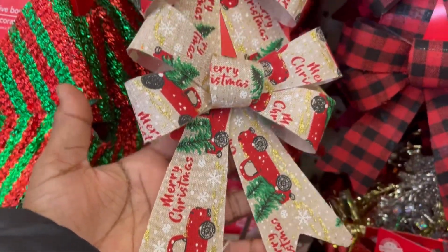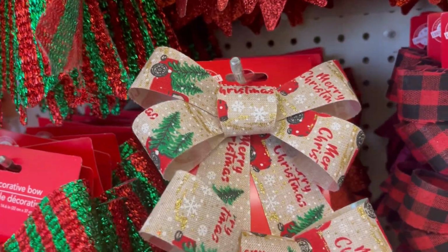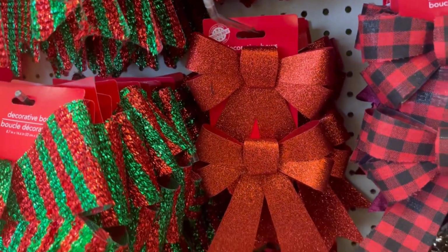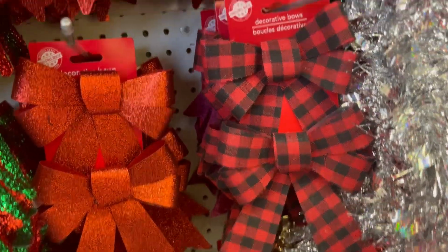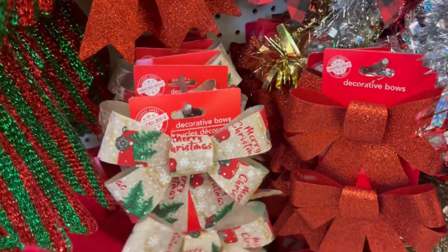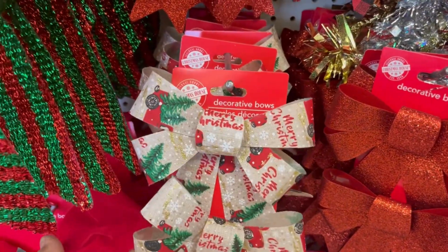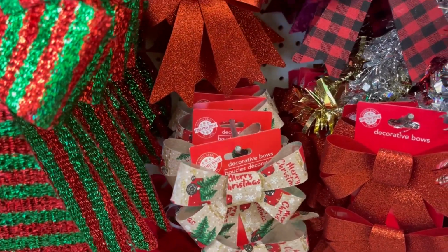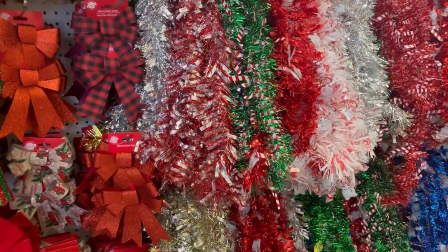This is so cute. What is it with these trucks and the Christmas tree in the truck? I see the cars and they got the little tree in there. Different patterns with the car and the tree. But it's cute. I think I'm gonna get some of these. Maybe I'll put them on my cabinet in my kitchen.